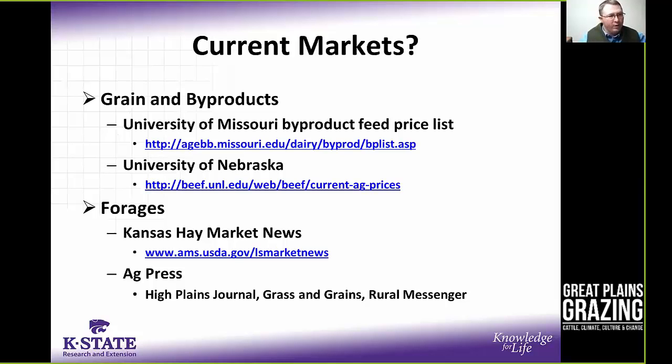If we're looking at forage prices, we also have the Kansas Haymarket News. But a lot of times, what I recommend a producer do is, we've got several different ag publications that have classifieds in them. It doesn't take long to flip to that section, find a similar forage that somebody's advertising. It really does as good a job as I can think of. It says, here's what someone is willing to sell this hay for. That's probably what it's worth in the marketplace. So I'll use a variety of those sources to set the prices and get a better idea of what's available and what's out there.